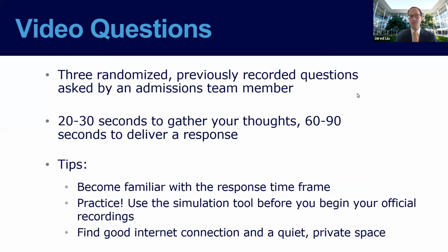The third question will give you 30 seconds to prepare, and then up to 90 seconds to respond. And I say up to because you don't have to fill that 60 or 90 seconds, as the case might be. When you feel you have a complete answer, please feel free to hit stop on the recording, and that will move you on to the next question.